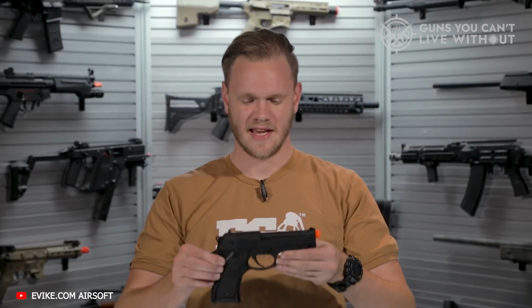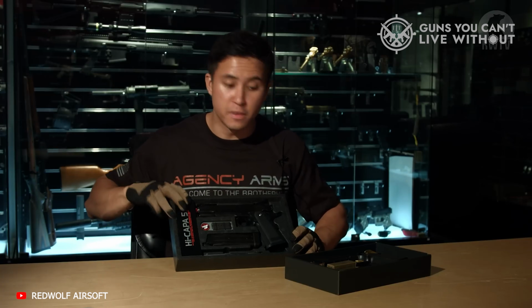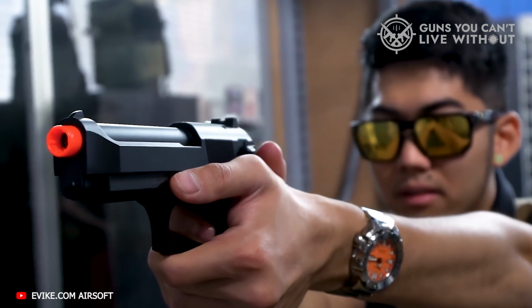That wraps up our list of the 5 best airsoft pistols. No matter what your favorite style is, there is sure to be one out there that will fit your budget and also your purposes. Target shooting, competition, training, or just a fun day out on the field with your friends, these pistols are among the very best in the business.